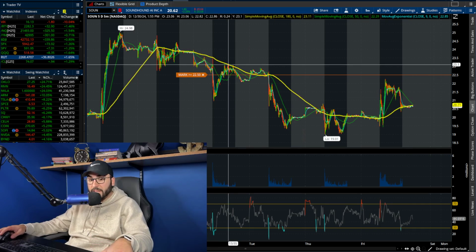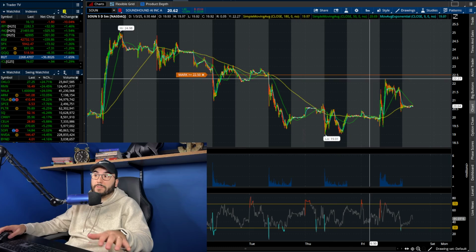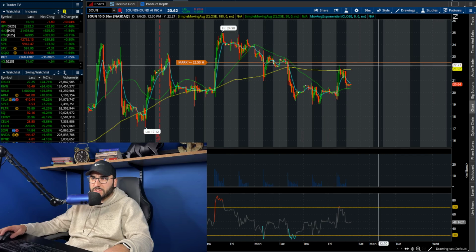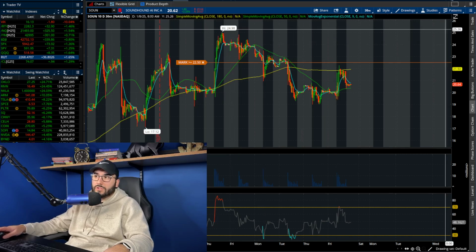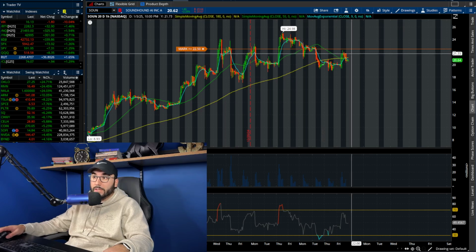My alert is set there. I think I set that yesterday, and it's for a reason. We have to break out of there, and we failed to do that today. If we pull up the 30-minute chart, you guys can see 22.50 was also resistance roughly in the end of December, middle of December as well. So even more reasons for that level needing to break.